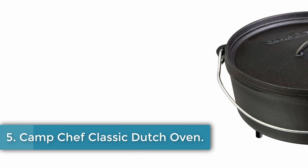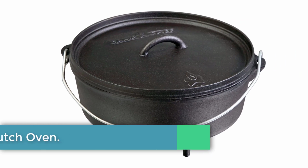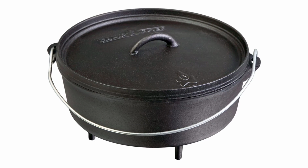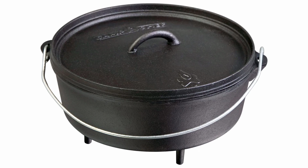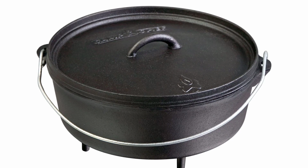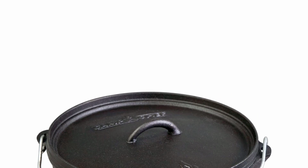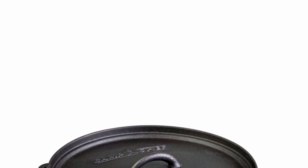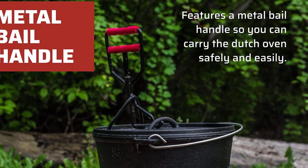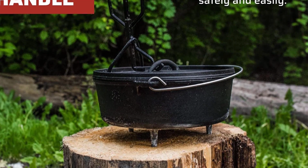Number 5. Camp Chef Classic Dutch Oven. Heading for the great outdoors. This camp-style uncoated cast-iron Dutch oven will help you cook up anything your nature-loving heart desires. It's designed with feet to raise it over hot coals, plus you can place coals atop the flat, tight-fitting lid for even heating inside. Best of all, this arrives pre-seasoned, so you can pack it for your trip as soon as it arrives, but the coating will improve with additional seasoning and use.